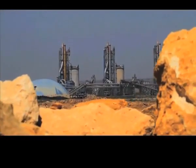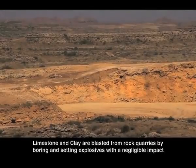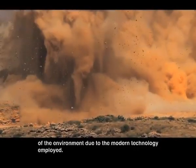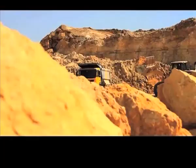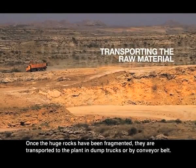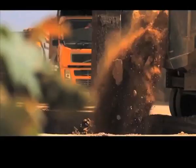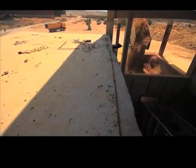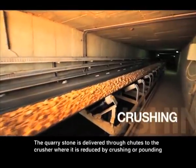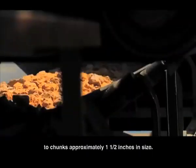The process of mining involves blasting of limestone and clay from rock quarries by boring and setting explosives. The technology used in this process is modern and efficient. Once the huge rocks have been fragmented, they are transported to the plant in dump trucks or by conveyor belt. The quarry stone is then delivered through chutes to the crusher, where it is reduced to small chunks by crushing or pounding.